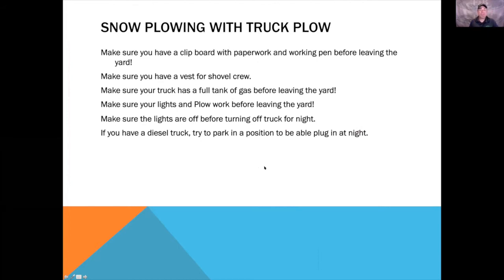Make sure you have your paperwork if you need paperwork. Some of you, your routes are everything's in Element time, so you don't have to worry about it. But especially if you're new to the company, you might want to take one of the printed out route sheets, so you'll have them. If you do that, make sure you got a pen. Make sure you've got either a vest or a snow coat or something on so that people can see you, especially if you're shoveling. And make sure your truck is full before leaving the yard. Make sure the lights work on the plow, not just the truck lights, but the plow lights work. And then make sure the plow is working before you leave the yard.